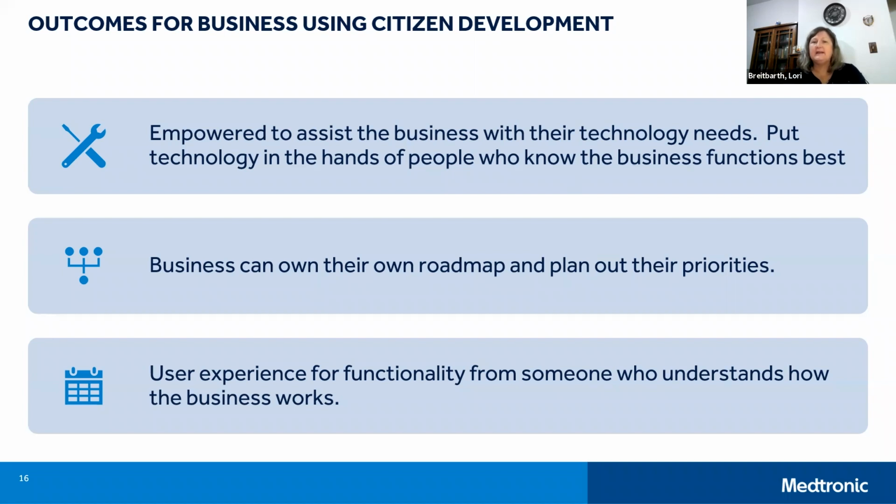And then I think this really enhances user experience. So the user experience is in the hands of someone who really understands how the business works or the business process works. And I think that results in a better overall user experience for the app itself.